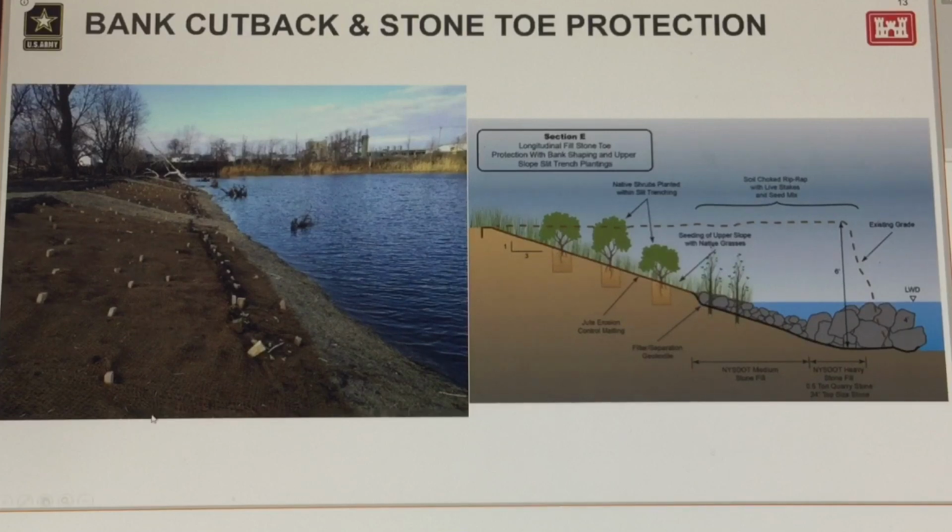And that's basically it. So on top of this excavated slope, we use this coir mat. This is like coconut fiber, right? It biodegrades, but it acts as short-term erosion protection, helps hold the soil in place. We then seeded underneath it. We put live stakes on top of it. I'll talk about live stakes in a second.